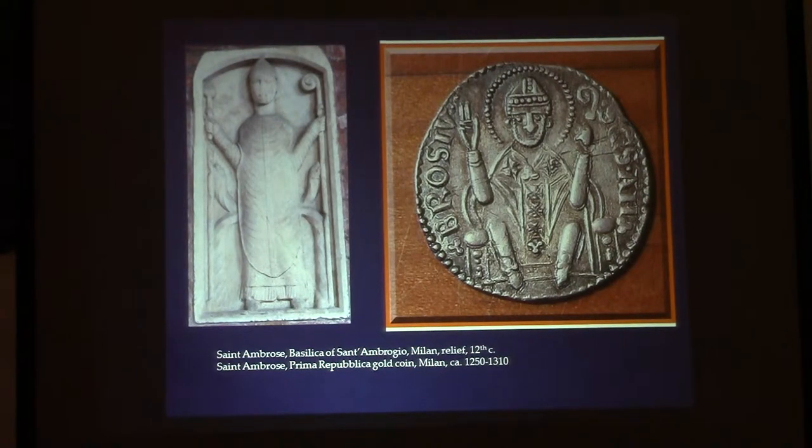Well, eventually, Milan comes out from underneath the thumb of the Holy Roman Empire, and it is a kingdom of Lombardy, and Milan really is at the center of it. Ambrose is the patron saint of the city itself. So now it's not just of the church, which is where this image comes from, but of the whole city of Milan and the surrounding regions over which it holds sway.